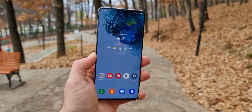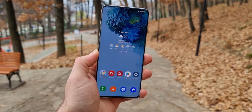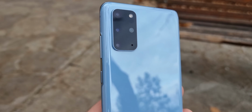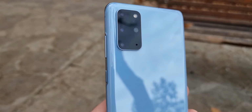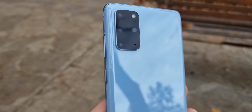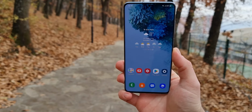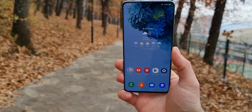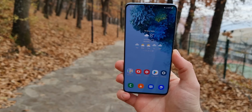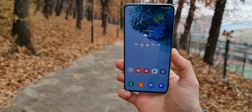It has a 6.7-inch dynamic AMOLED display, and it even supports a 120Hz refresh rate. The performance is better than mid-rangers of 2021 and even 2022, and the cameras are flagship level even today. The battery does also last for a day, even for me as a heavy user. For this price, I think it is a mistake to get a new mid-range device over the S20 Plus. Of course, I am talking if you can find it in great condition.